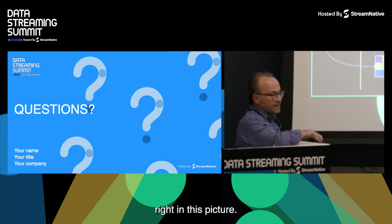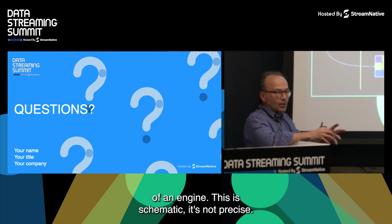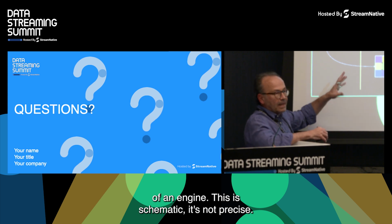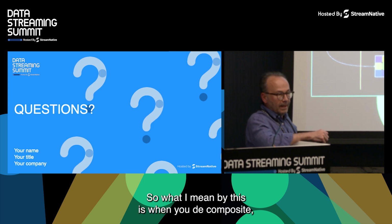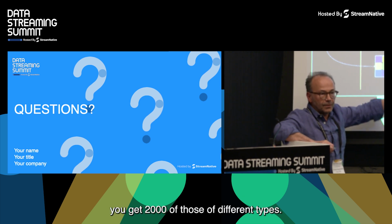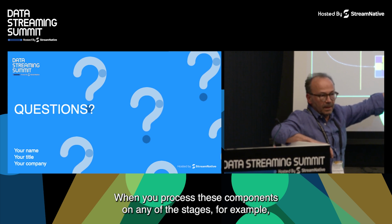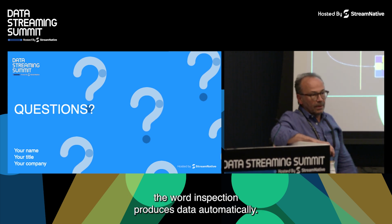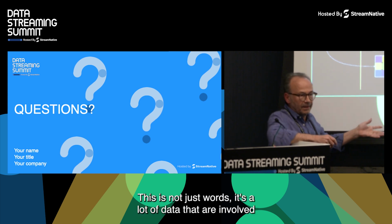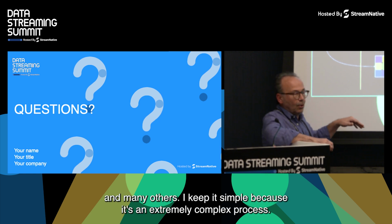In this picture, these little rectangles correspond to the individual components of an engine. This is schematic. It's not precise. So what I mean by this is that when you decompose it, you get 2,000 of those of different types. When you process these components on any of the stages, for example, the work inspection produces data automatically. This is not just words, it's a lot of data that are involved. And many others. I keep it simple because it's an extremely complex process.